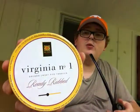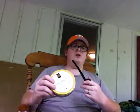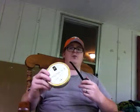I ordered a tin of Virginia Number 1 to try it. It's a little bitey, just like everybody says, but I finally kind of got it to calm down with me. And it's actually, I really like it. It's not the best Virginia, but it's a good, I want a sweet Virginia smoke. Because it's not citrusy, it's a little hay-like, but like a really sweet hay, like it's got a sugary topping or something like that.